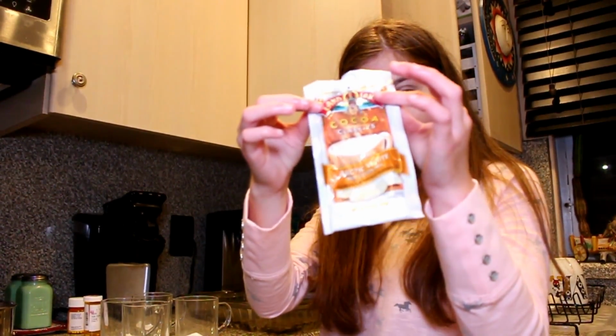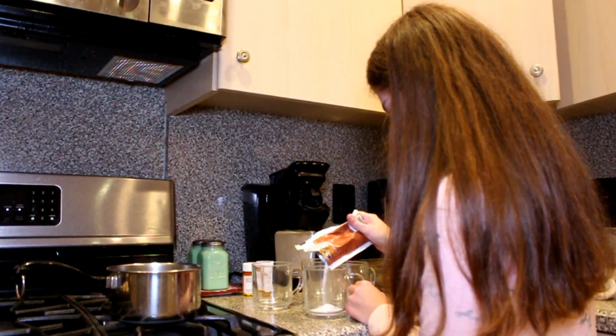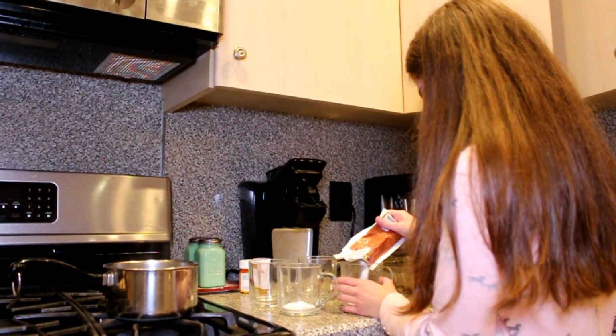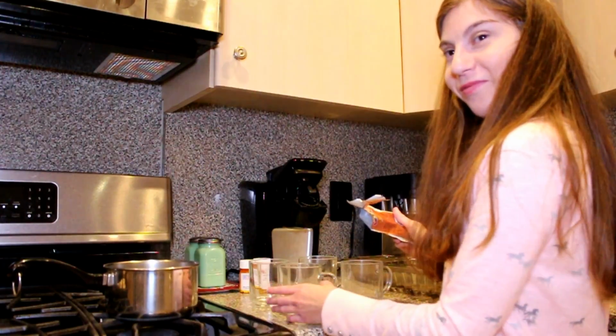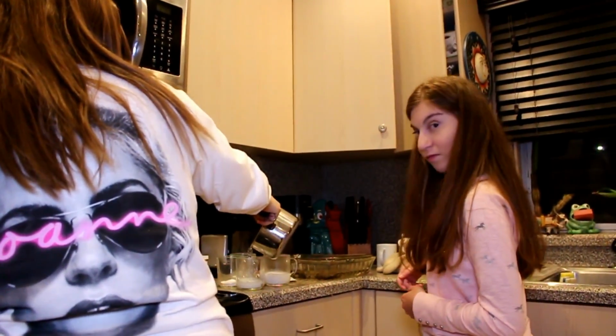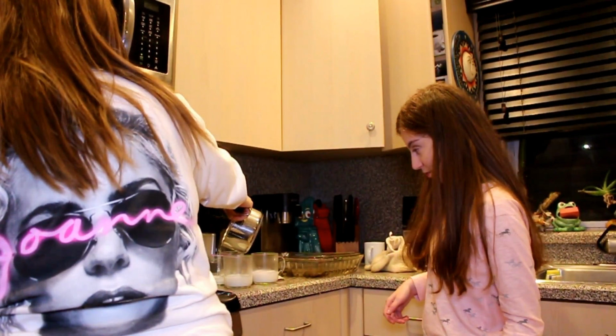So now we are gonna make some white hot chocolate. First we're gonna boil some water again. We'll use 1.5 cups of water and boil it at a medium temperature for a few minutes. Then we put the water into the cups and stir that all together with the packet, and it gives you some yummy white hot chocolate.